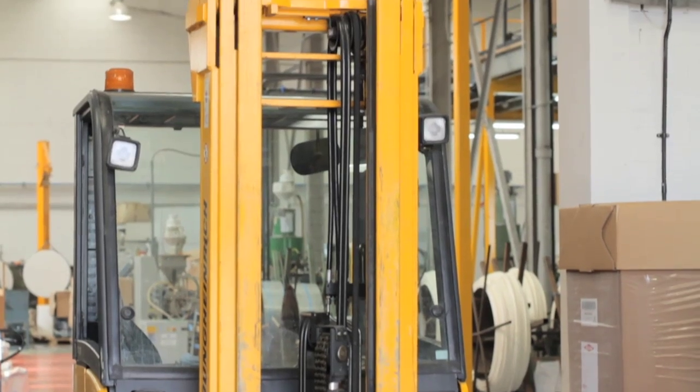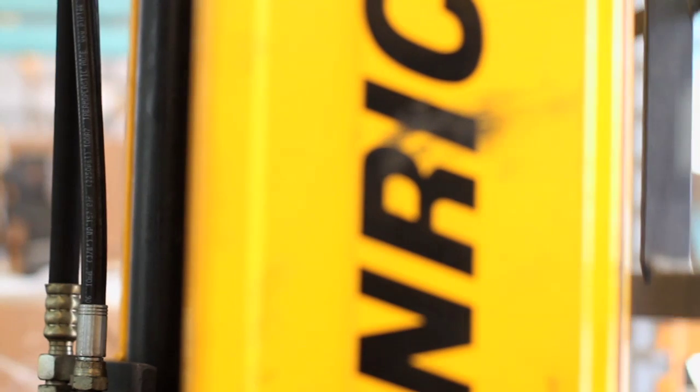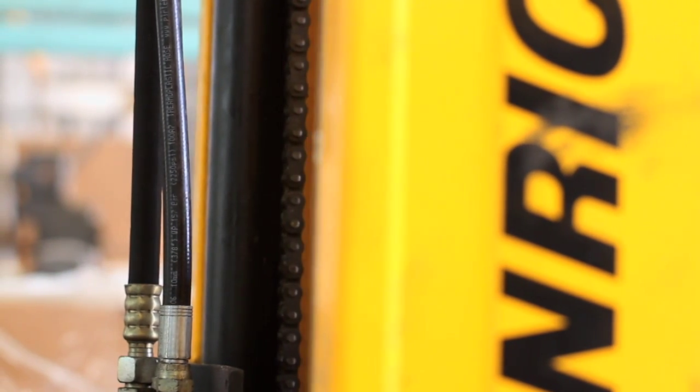In the automotive sector, they're used, for example, to make air conditioning and power steering hose for companies like BMW and Peugeot. The hydraulic hoses are used in much higher end pressure applications for companies like JCB, Caterpillar and Komatsu.